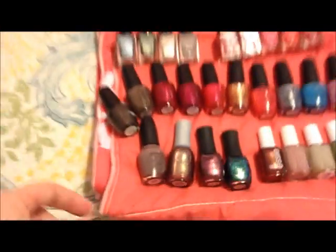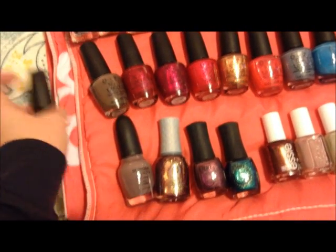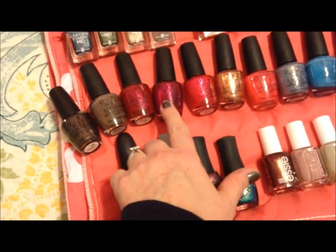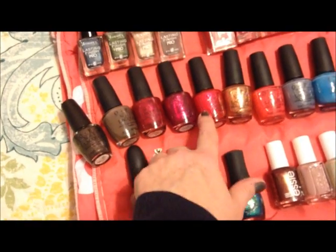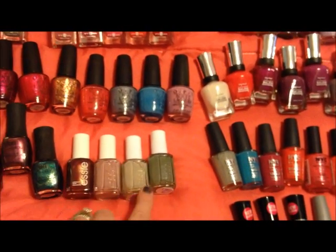Move down to my OPI, and I think I'm keeping all of these. There's not really any that I want to get rid of because I really like all of them. And you can see I have kind of a thing for these sparkly ones with red glitter. Then I have 4 little Essies that I quite like.